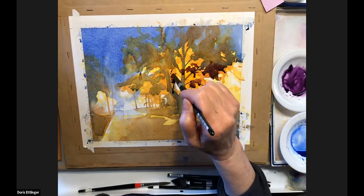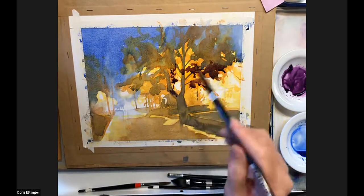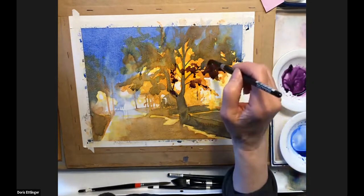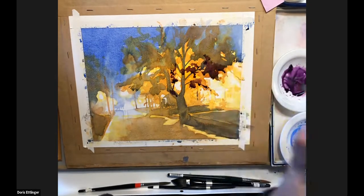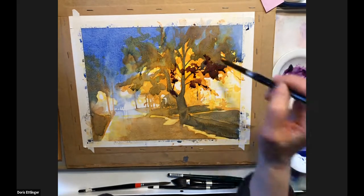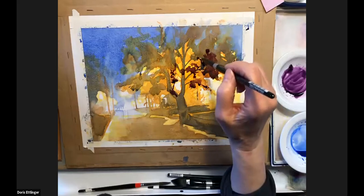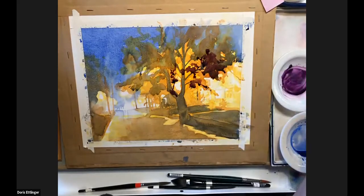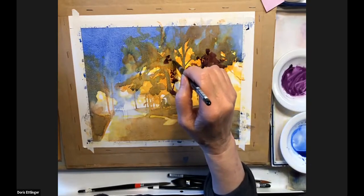It seems like you have a little thicker consistency for this mineral violet than you did for your blue. Yeah, that could be correct, because I'm using stronger color. I wanted to cover the ultramarine that's already there.